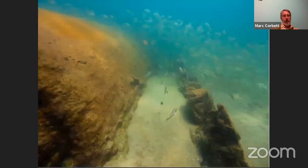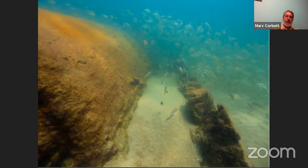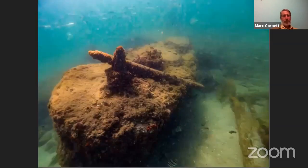Here you're looking at the port side of the wreck. Note the wooden hull over here next to the boiler and all the spots swimming around the wreck. Sometimes these shore wrecks are just absolutely covered in fish.